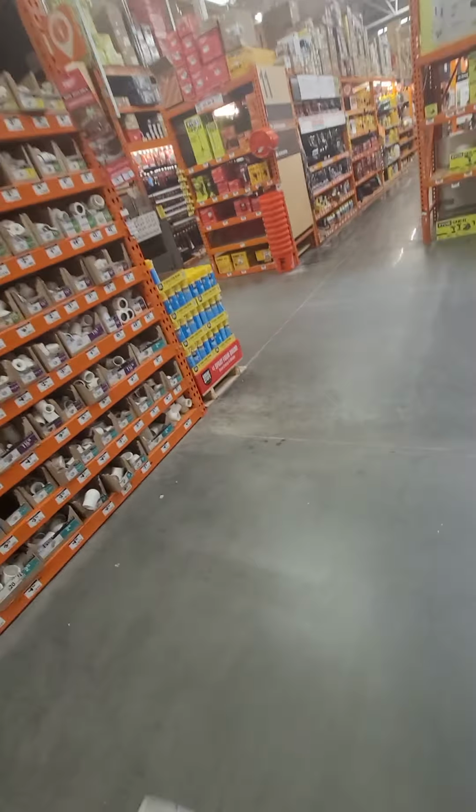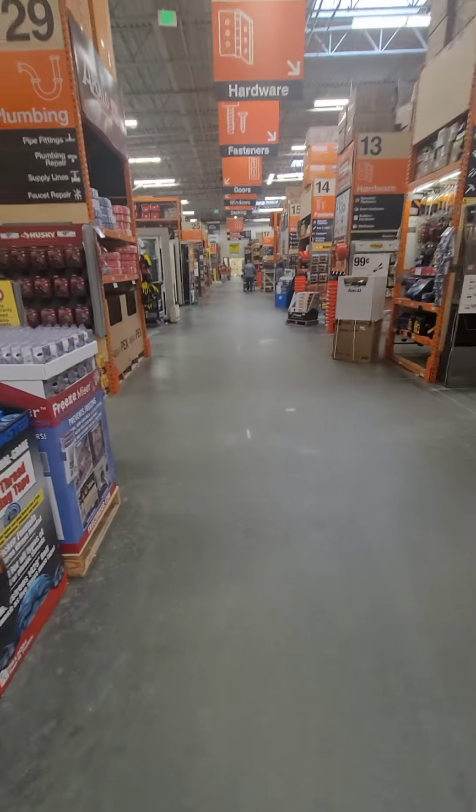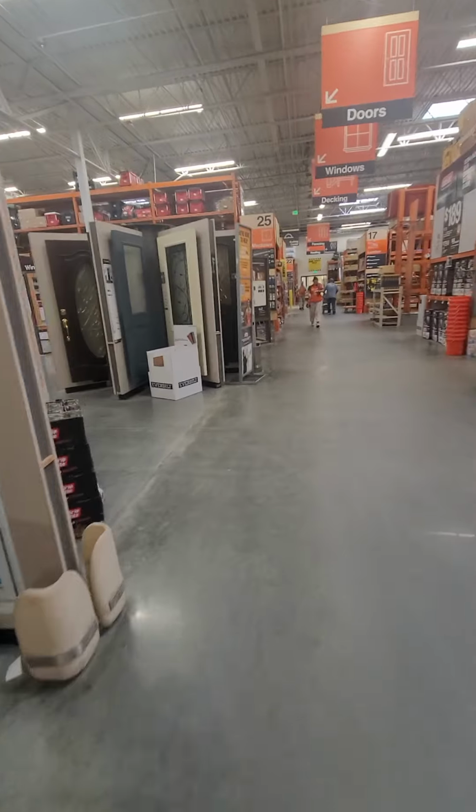So we want to find a clearance area. So they'll point it, telling me to come down here. That says a yellow sign pointing out they got clearance. So we're gonna go and see what Home Depot have on their clearance aisle.